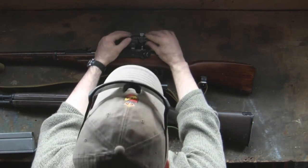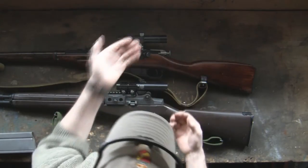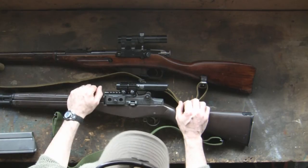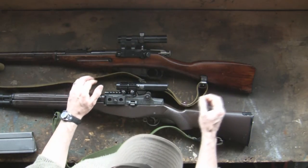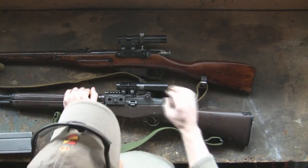Okay, this here feels like it's all steel. So it's a much heftier scope. This one feels at least 50% heavier. That doesn't really have any impact so far as quality. This is an observation. Construction materials.